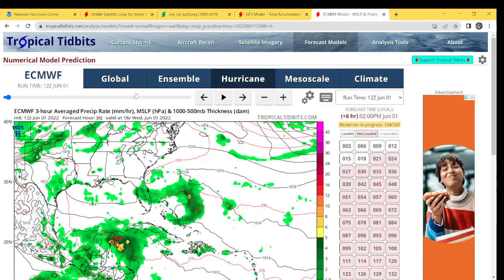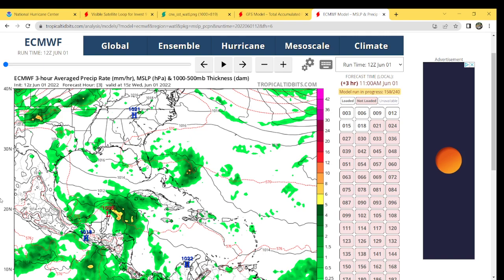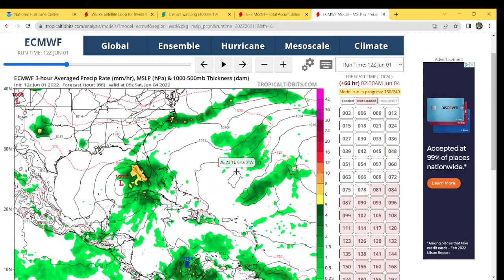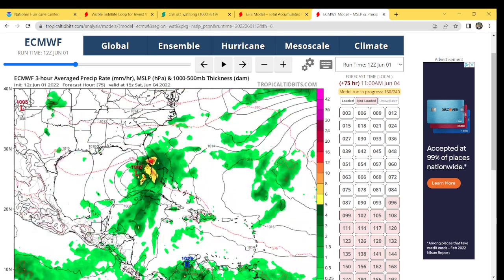Anyways, now we're going to take a look at the European. As you can see, its initialization is all right, but could be better. As we head through time, it keeps it a convoluted mess here, and it tries to tighten up as it goes into Florida, probably from the help of Lake Okeechobee. As you guys know, in 2008 we had Fay, and it was strengthening inland because of the help of Lake Okeechobee, which is a pretty decent sized lake right in the middle of Florida.